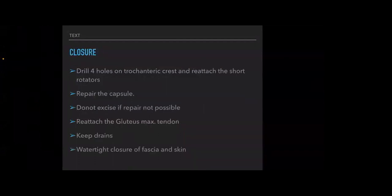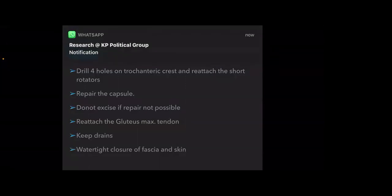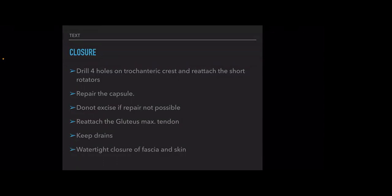Closure is with the same technique. What do we do? Drill 4 holes on the trochanteric crest. So the closure technique is to drill the 4 holes in the trochanteric crest.